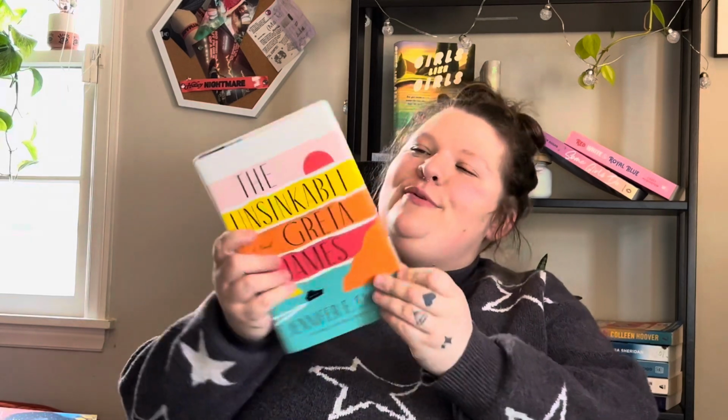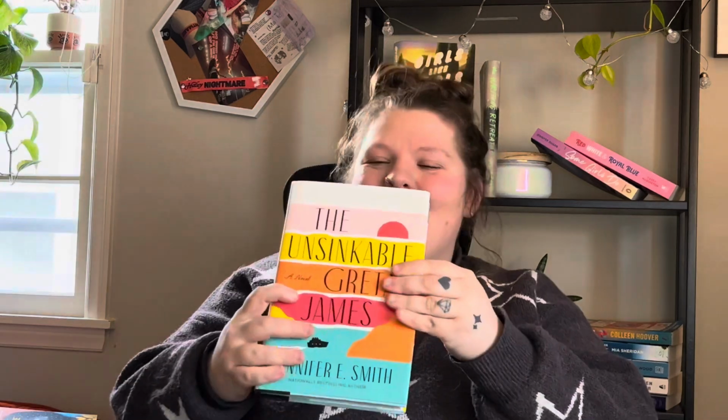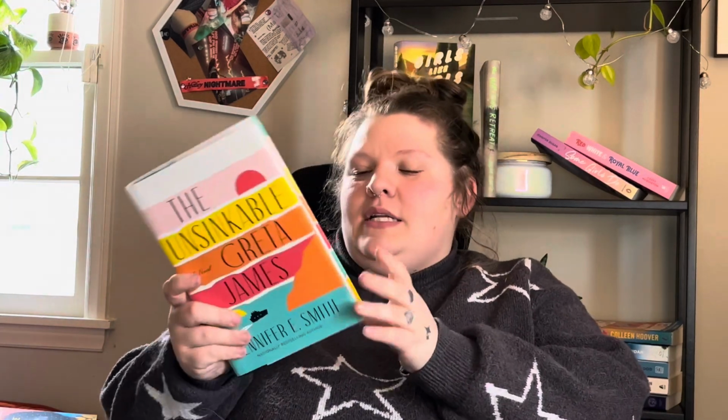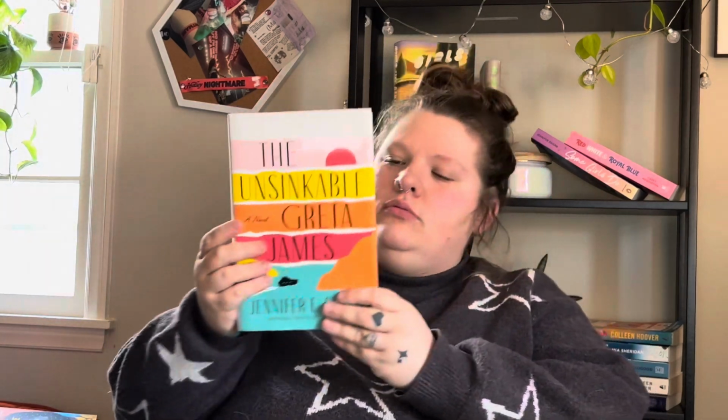It's gorgeous. Ooh, The Unsinkable Greta James. So I got this from thriftbooks.com as well. It was an ex-library copy. It says Queens Public Library, Queens, New York, which again doesn't bother me. I think it's kind of cute. So this one, I don't really know what this is about, to be honest.